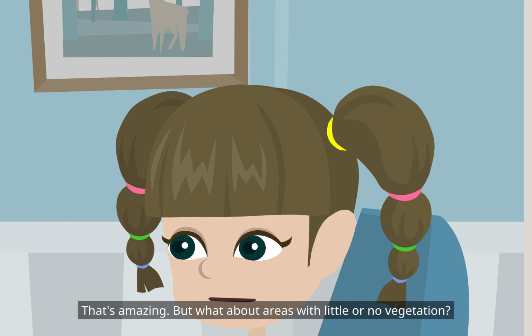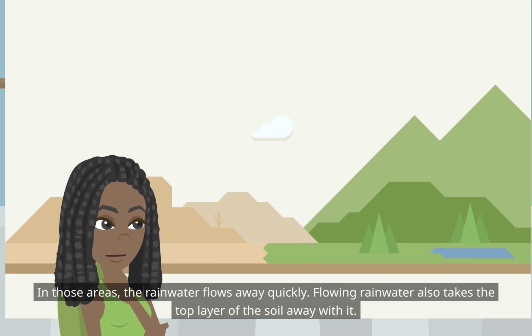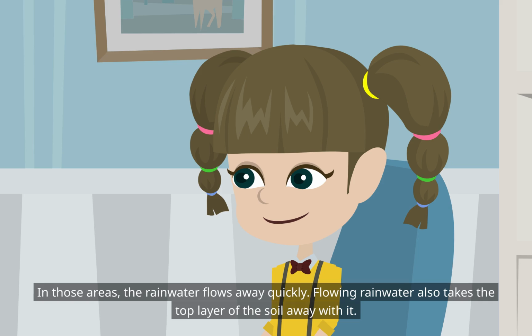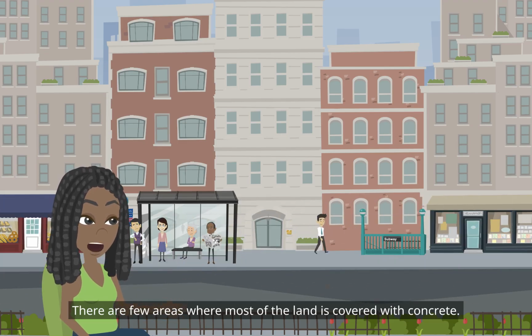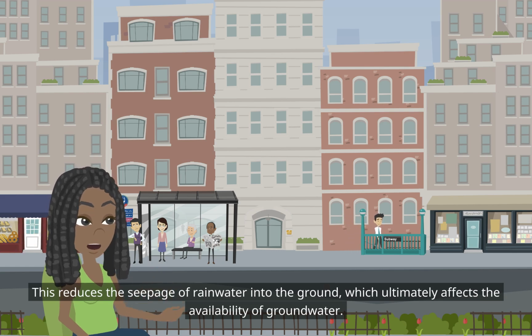That's amazing. But what about areas with little or no vegetation? In those areas, the rainwater flows away quickly. Flowing rainwater also takes the top layer of the soil away with it. There are few areas where most of the land is covered with concrete. This reduces the seepage of rainwater into the ground, which ultimately affects the availability of groundwater.